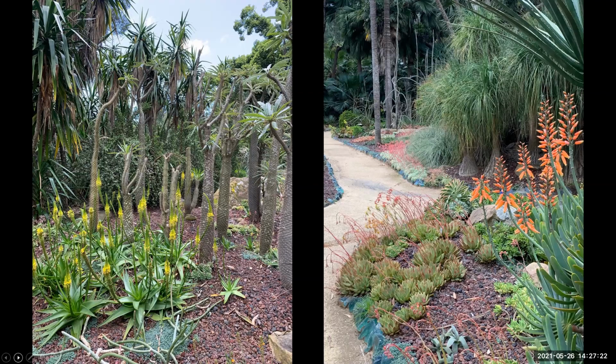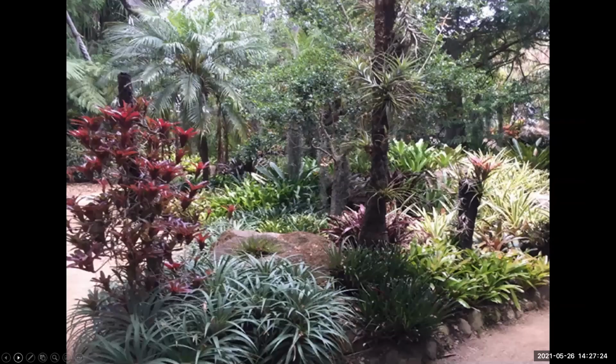From there, we'll head into the bromeliad garden. Sorry, this is a little bit low resolution. We have 2 gardens dedicated entirely to bromeliads. The original one started up by the pavilion where Ganna Walska lived, but they proliferated so much and she would never let plants be thrown away, so it became a whole separate garden as well.